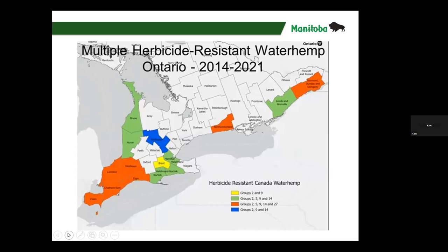And they are now dealing with anything in orange there you see is a five-way resistant waterhemp. So group 2, group 5, group 9, group 14, and group 27 is no longer working on that waterhemp in those areas. And that has happened in a very short time. So this is why we have to look at what's happening there, what's happening down in the States. This can happen here very quickly.